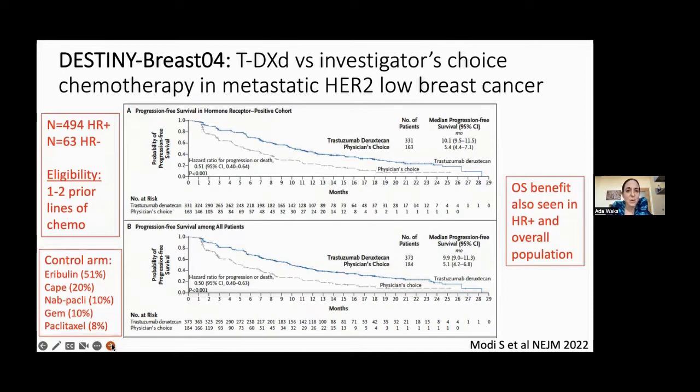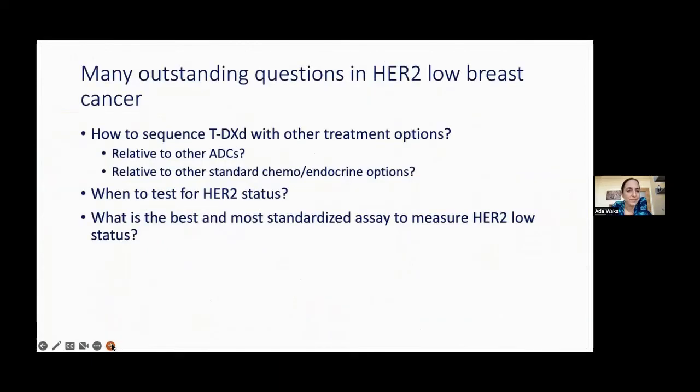bystander effect, where the T-DXd payload can diffuse among cells that are not particularly strongly HER2 positive. There are a lot of outstanding questions in HER2 low breast cancer, like how do we sequence T-DXd with other treatment options? When do we test the HER2 status? Do we need to retest it over time longitudinally? And what assay should we be using now to measure HER2 low status, since our current assays really were just designed to tell us who's HER2 positive, not who falls in this sort of HER2 low category.